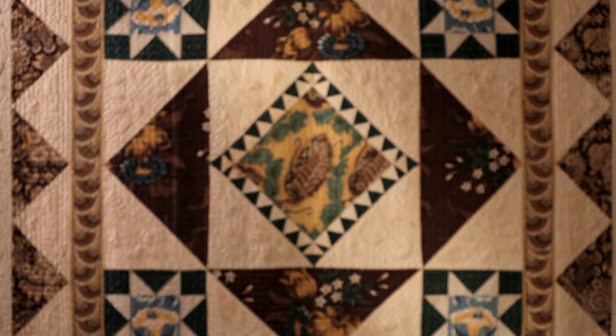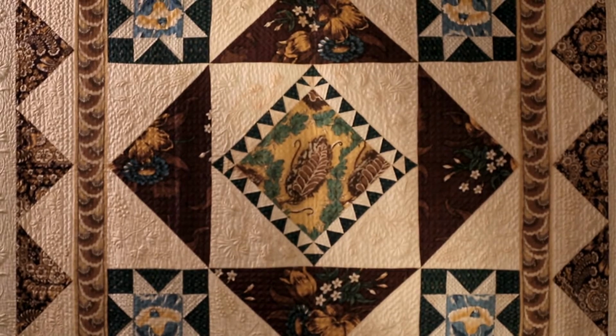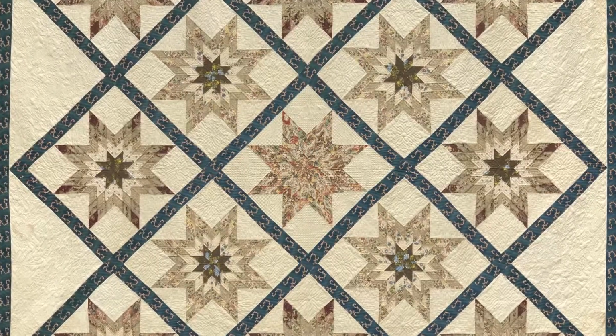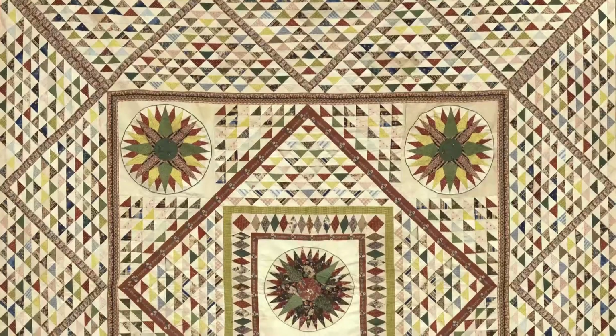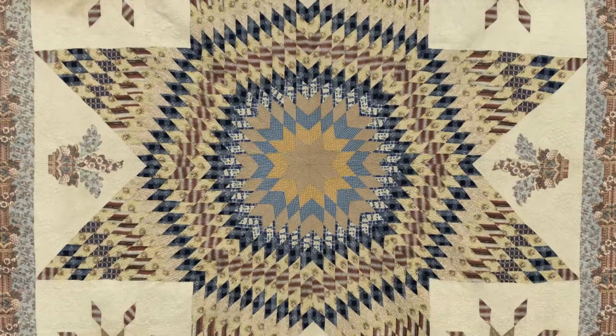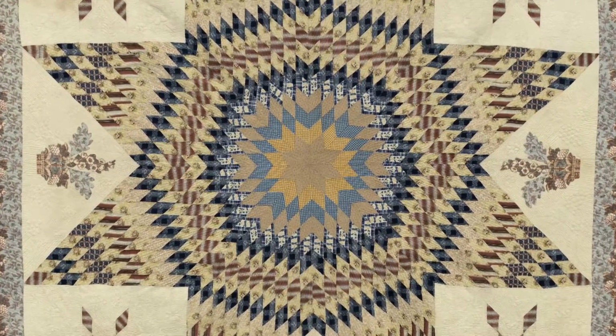We have a lot of different designs, starting with the early 19th century framed medallion format that start with a small square center and radiate outwards with a series of pieced borders. Then we have a lot of 8-pointed star designs, which would have been called mathematical star back then. Now we more commonly know them as Bethlehem star or Lone Star.